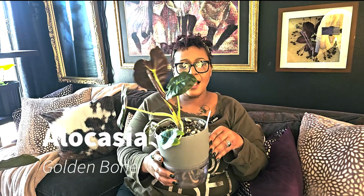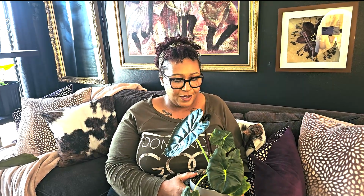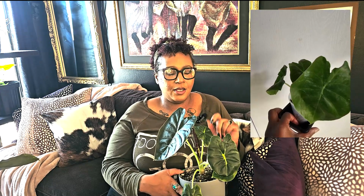Okay, the second one is an alocasia, and this is my Alocasia golden bone. And the reason why she is one of my favorites for January is because I had her in a cup for a long time. When I first got her, I put her in this little plastic cup, and if I do have a photo of that, I'll put it here. I just started paying attention to this particular plant this month.